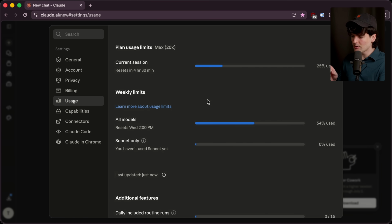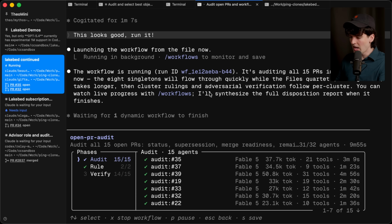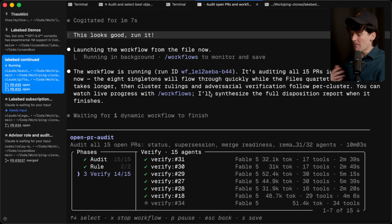Let's say I want to reduce my usage on this account right now. If I was near the end and I was scared, I'd have a lot of reasons I'd want to do that. We have this workflow already running, so it's going to keep going. But a problem I've had is that when your usage limit gets hit, this run can stop, and it's really hard to recover it if possible at all. But what you can do to handle this is make sure you switch accounts before you get there.